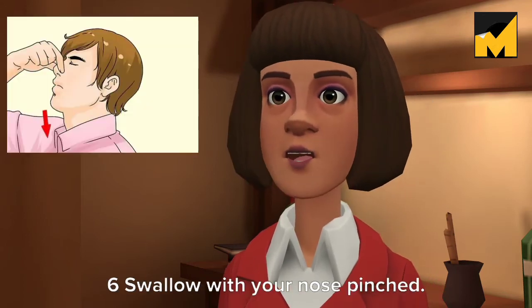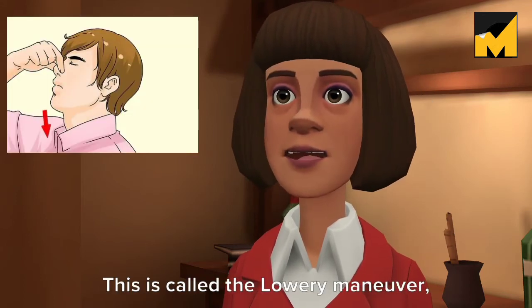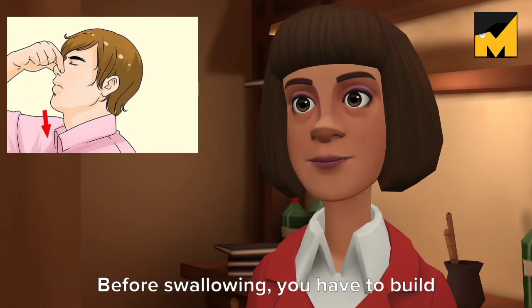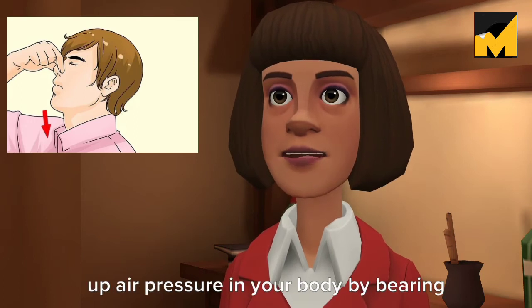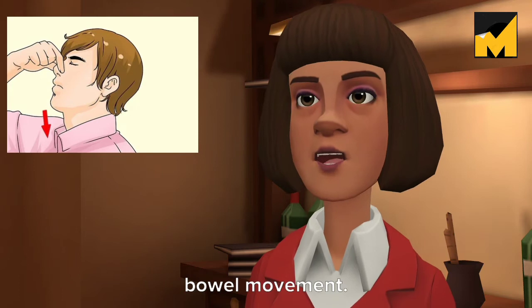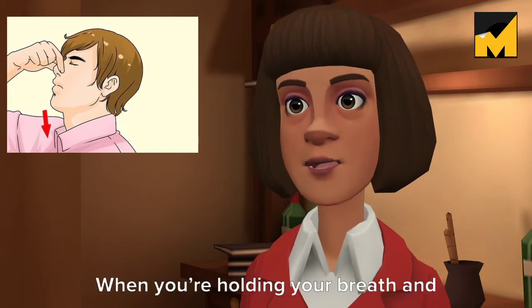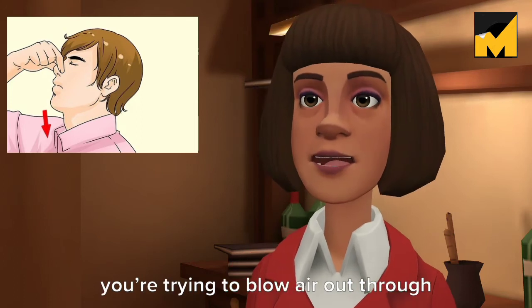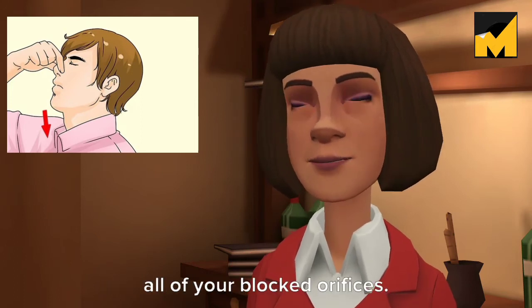6. Swallow with your nose pinched. This is called the Lowry maneuver, and it's a little harder than it sounds. Before swallowing, you have to build up air pressure in your body by bearing down like you were trying to have a bowel movement. When you're holding your breath and blocking your nose, it will feel like you were trying to blow air out through all of your blocked orifices.